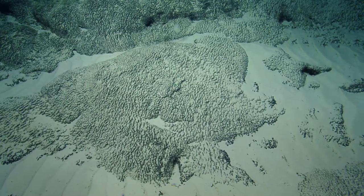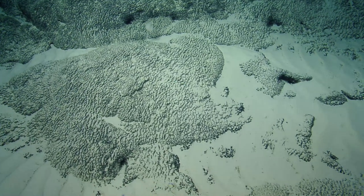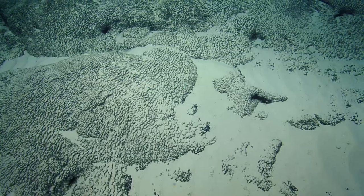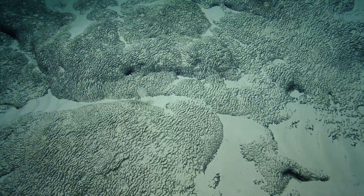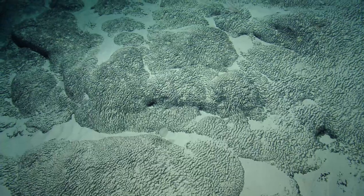I was surprised to hear about wave action at like 2,000 meters. Yeah, you can get internal waves down here breaking. Crazy. Interesting. I never would have thought that. Forever ruined about looking at ripples in the sand now.